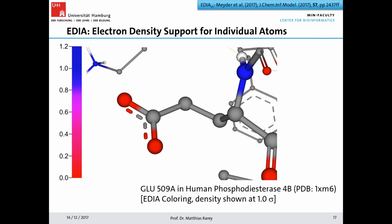Our aim was to develop a measure which is able to tell you, individually for every atom, how well it is really resolved in the electron density, so that you get an idea from the modeler's perspective how reliable the atom position really is. So if we have this scale here, the EDIA scale from 1.2 to 0, everything which is blue is very good, and here it becomes more and more fuzzy. So this is the coloring you get out of it.